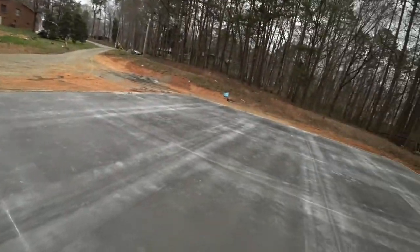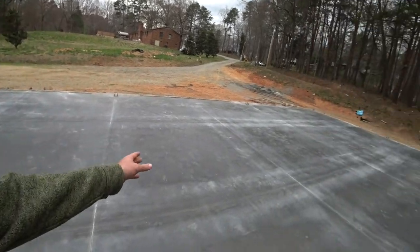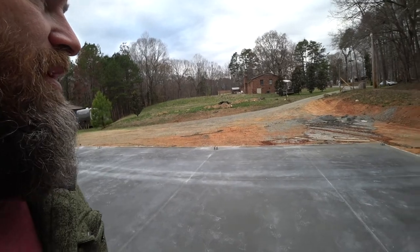Alright guys, here I am on my new shop floor. Check this out. It's pretty big, so the saw cuts are 10-foot squares. So that should be useful, when you're working on something, just to lay something out and know like, okay, there's 10 feet. So that's what's happening there.